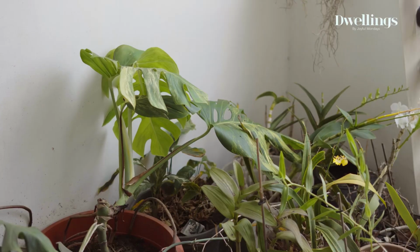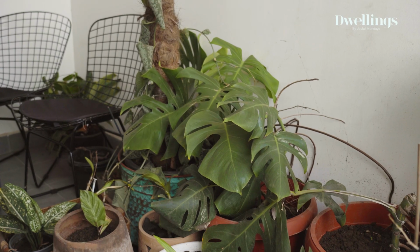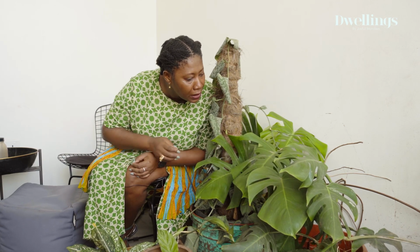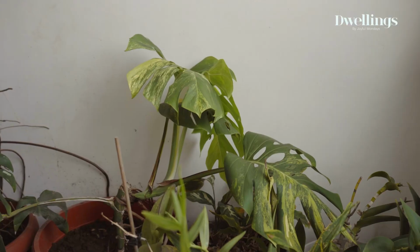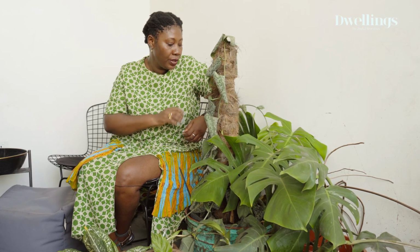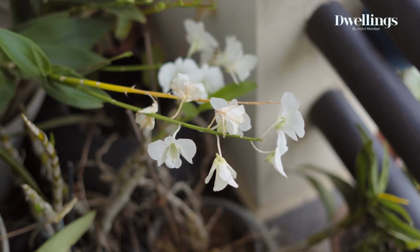I love the monstera, right? So you can see I have the albo, although it doesn't show too well, but some of the leaves are supposed to have white markings in them. I haven't seen any recently, but next time it does, I'll show you. But you can see the other variegated one, the yellow one as well. And that's there. I love it. It's hardy. You don't need anything special to make it grow. Once you see a node, just put a bit of water on it and that's it. It's going to grow. I have a few orchids as well.